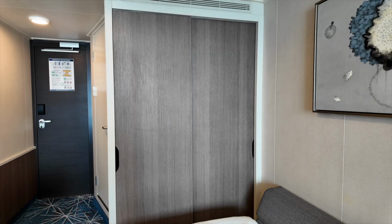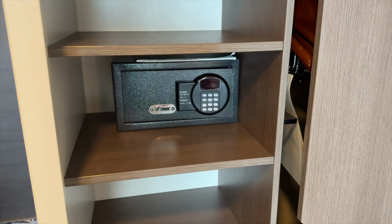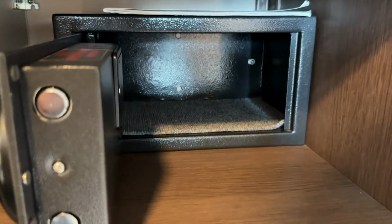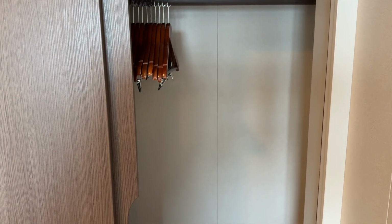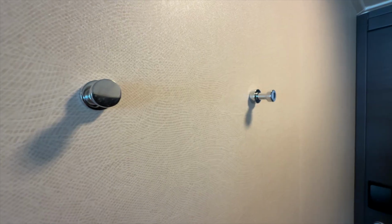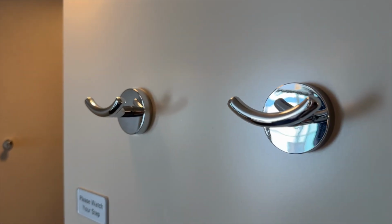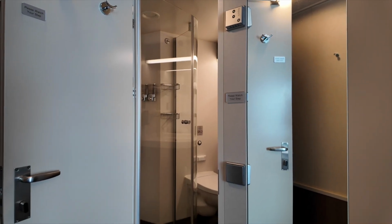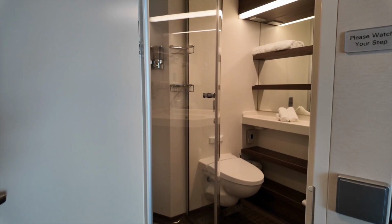On the left, you've got some shelving and the push-button safe. On the right is space for hanging clothes. Speaking of hanging things, there are these subtle hooks in the hall that work for hanging things like lanyards, small purses, things like that. There are some hooks on the bathroom door as well. These are great for towels and robes and even a toiletry bag with a hook on it.